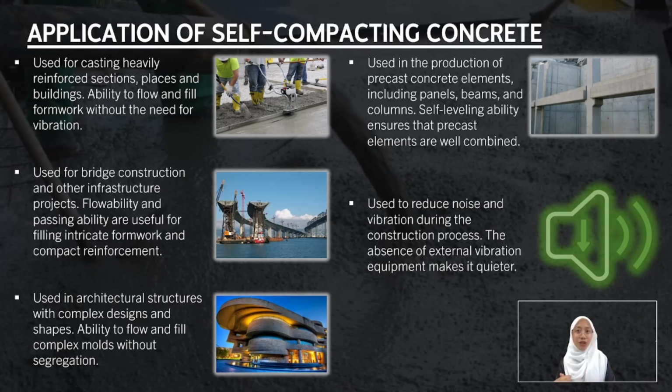Self-compacting concrete is also used in the production of precast concrete elements, including panels, beams, and columns. Self-leveling ability ensures that precast elements are well compacted. Lastly, from our research, self-compacting concrete is also used to reduce noise and vibration during the construction process. The absence of external vibration equipment makes it quieter. So, by these applications, we can say that we have a lot of advantages from self-compacting concrete. Without any further ado, let me explain to you the advantages of self-compacting concrete.